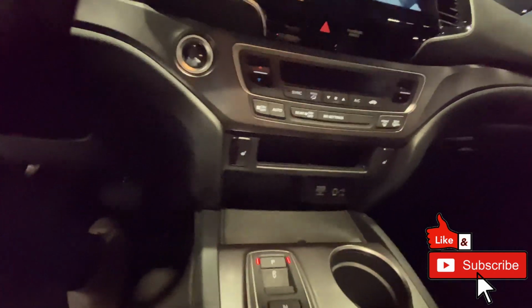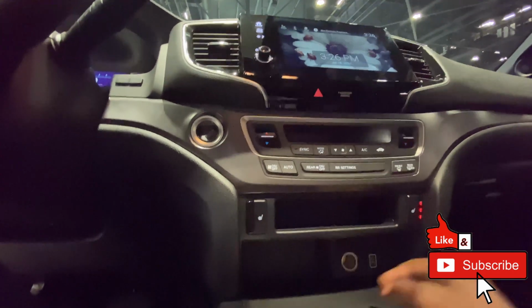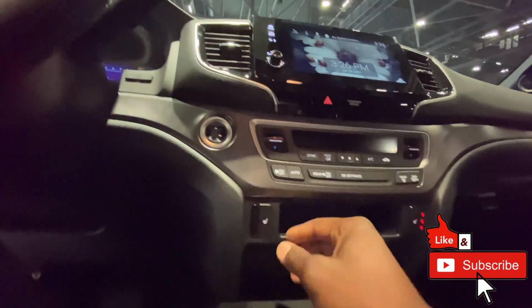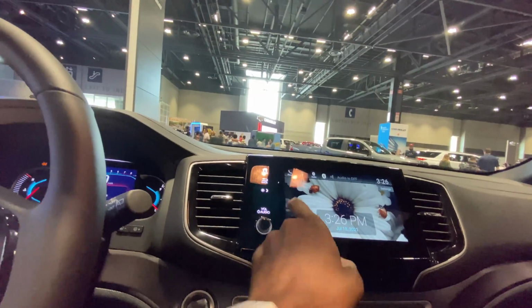Of course, the Civic and the Accord no longer have that. For connectivity, you've got just one USB. Interesting. You've got a 12-volt outlet here. There's 3-stage seat heating. This screen is actually really clear.